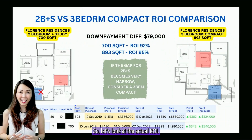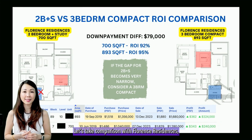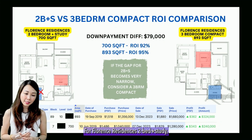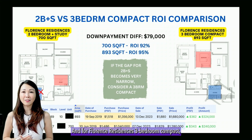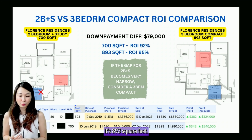So let's look at the actual ROI. Let's take a comparison with Florence Residences between a 2-bed plus study versus a 3-bedroom compact. For Florence Residences, the 2-bed plus study is 700 square feet, and the 3-bedroom compact is 893 square feet.